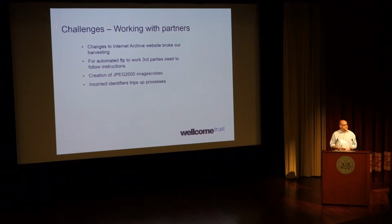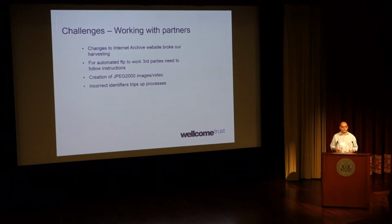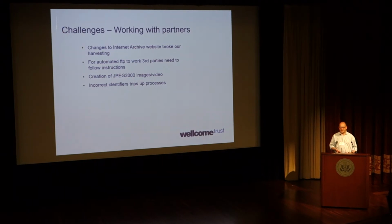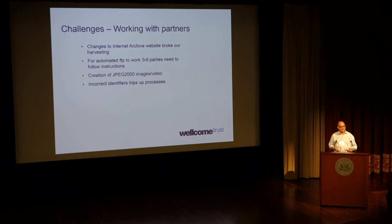The biggest problem we're facing at the moment is the incorrect or inappropriate use of identifiers. We rely on other people to get their metadata right. Where they don't get it right, we can't automate processes. And again, it's something that a human can look at and say, yeah, of course I understand that, that's easy. But automating some of those steps can be really challenging and significantly difficult.